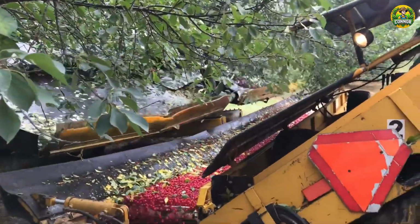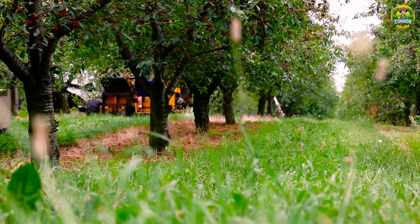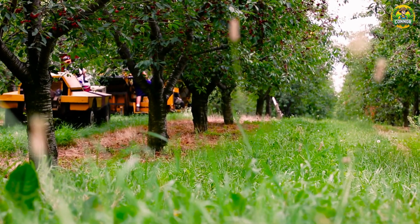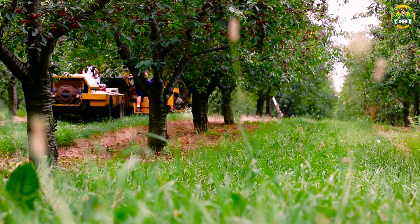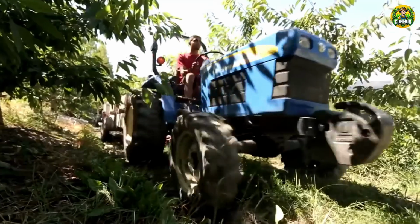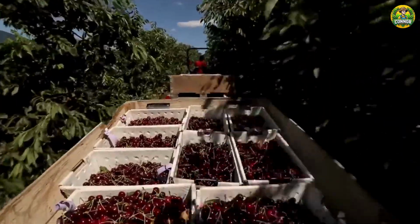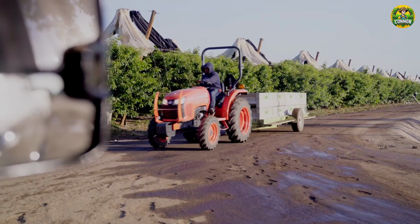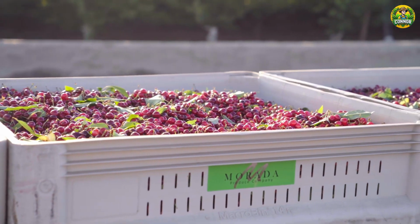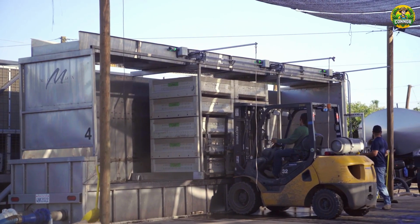The machines operate smoothly and are operated by knowledgeable and skilled people. Thousands of cherries are collected neatly into the machines and then loaded onto conveyor belts and transported back to the collection point. Once the cherries return from the harvest area, they are neatly arranged into large crates and transported by trucks to the factory.